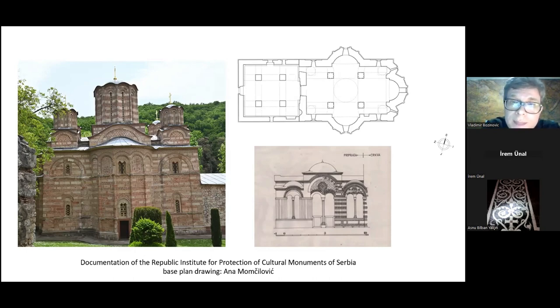So here you can see the appearance of the original outer narthex. As you can see from this reconstruction, it also had very rich sculpture decoration. And the outer narthex also had these bifora openings on lateral facades and probably arcade openings on the west facade.